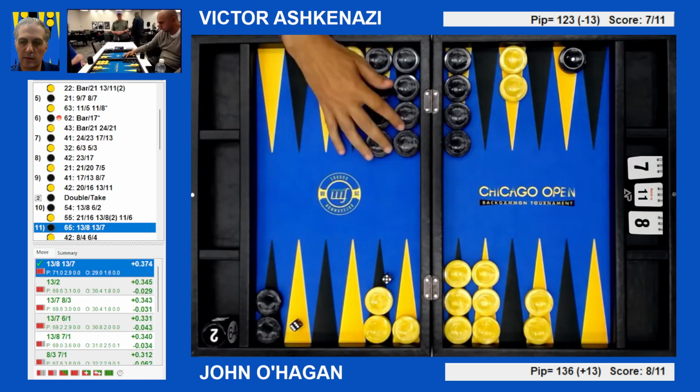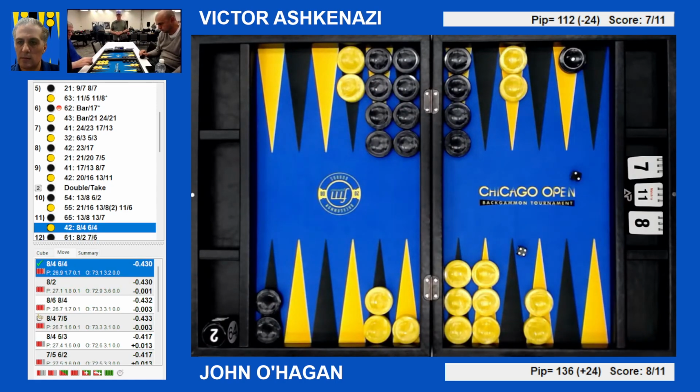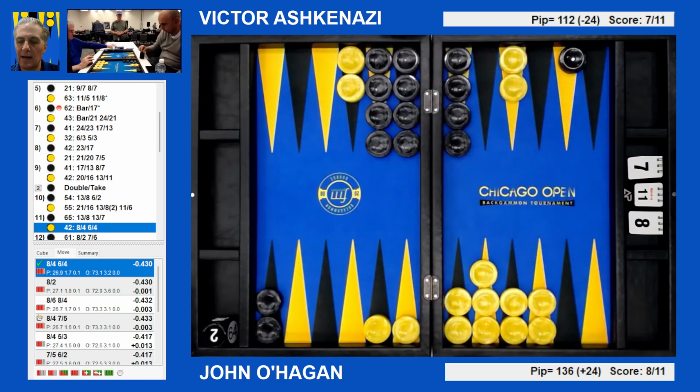6-5, good roll for Victor. He brings 2 down, safeties them. John rolls a 4-2. That's a good productive roll. He makes his 4-point. Now he has a 4-point board and a solid 4 prime. The back of it is slotted, so that'll help him contain a checker if he's able to get a hit.